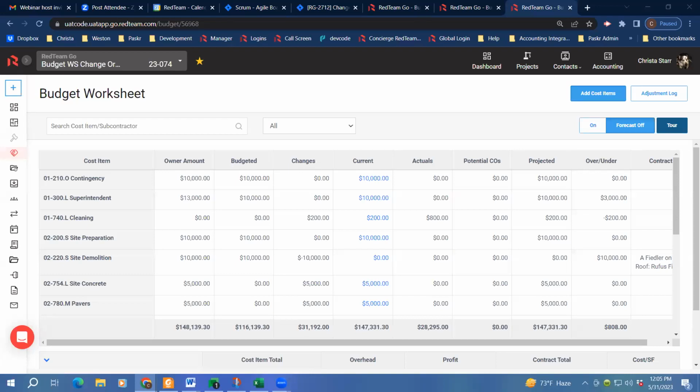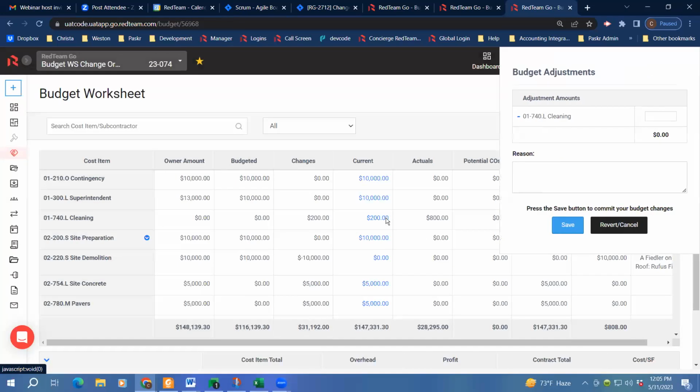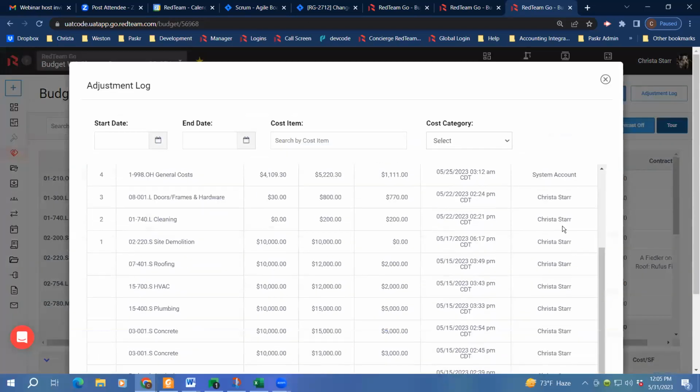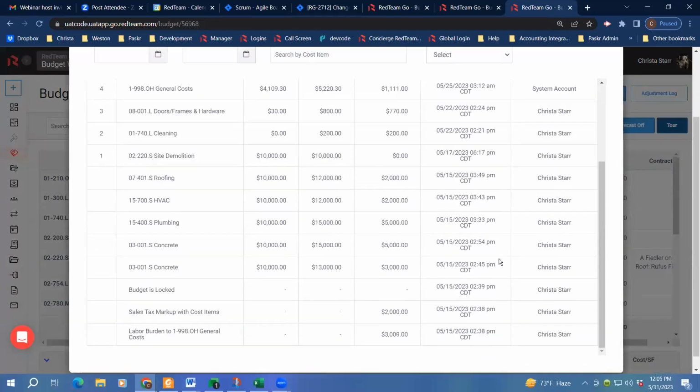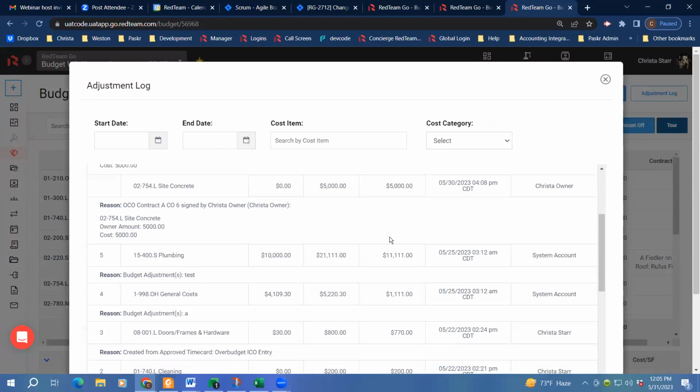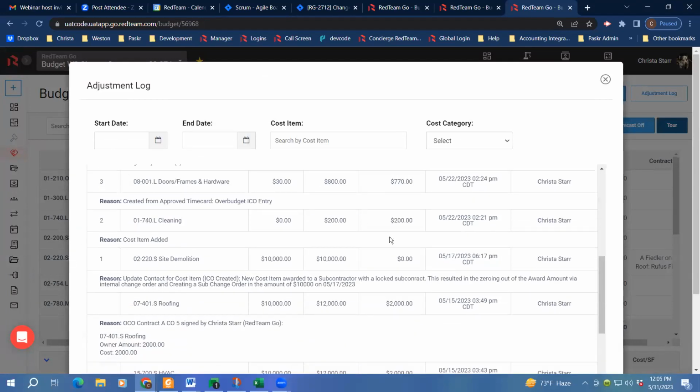In addition to that, this new upgraded budget worksheet also combines some things into this screen, like the award subcontractors page, as well as the internal change orders. So you're able to make adjustments directly to your budget items, and you don't have to do an internal change order to do that. The adjustments that Krista's showing all get tracked in the budget adjustment log. We'll be able to go back and review that log at any point in the project and see what happened. What is the story here? What changed? Who changed it? When? All the detail is tracked. So that's a quick recap of what we went over.